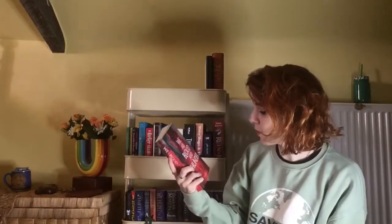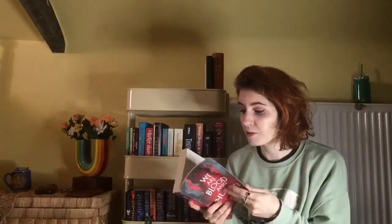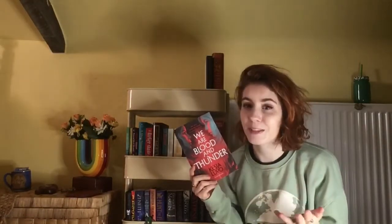Then I have We Are Blood and Thunder by Kezia Lupo. This is another one that I started a really long time ago and put down to pick up another book that I think I had to read quicker for a review. But this is one that's really intriguing, and it's very grim. It's very descriptive in some kind of gross ways.